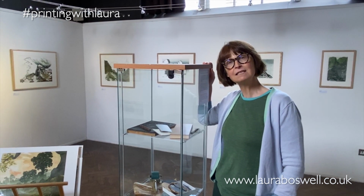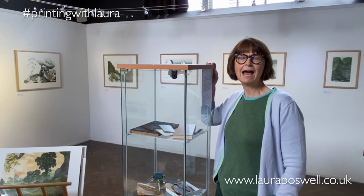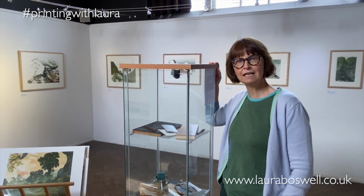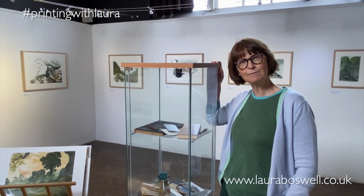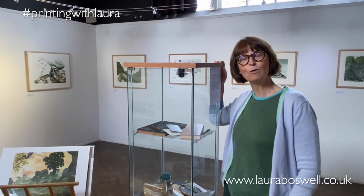And if you can't make it to this show, my open studio starts this June, and I'll be in my studio working and demonstrating and talking about my tools, equipment and methods. So if you can come and visit me, that would be lovely too. As before, all the details on my website.